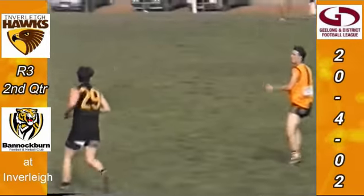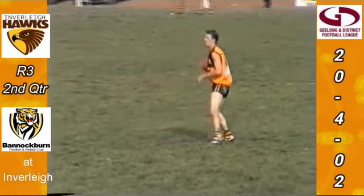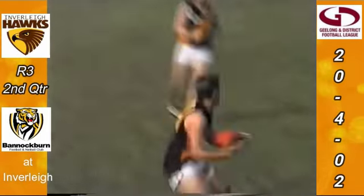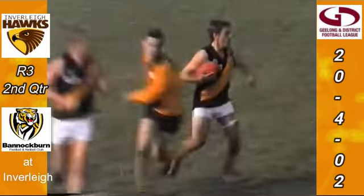Getting plenty of attention there, Clayton Trotter. Getting plenty of the footy as well, Peter. Yeah. So Bowman at half back. Now Donaldson in front, takes the mark for Bannockburn on centre wing.